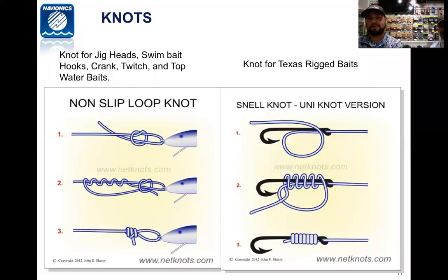The knot I use for my Texas rig bait with the VMC flipping hook is the snell knot, and I use the uni knot version of this. Again, a great knot. All the tension is on the hook itself. There's not one spot on the knot on top of the eyelet that could break. It's just a great down and dirty knot to use. It pairs up well with the bullet weight, how it flips the hook up. A lot of the bass guys use this when they're fishing heavy vegetation or lily pads, flipping for those bed bass. It's just tried and true.